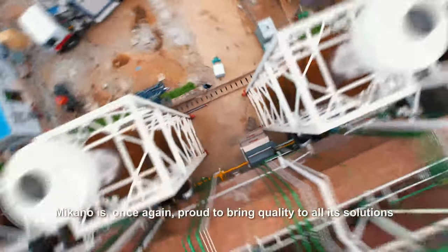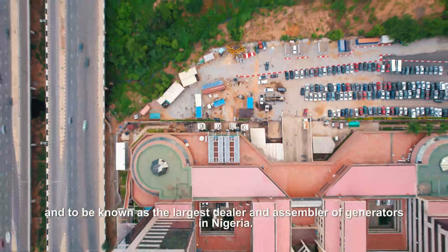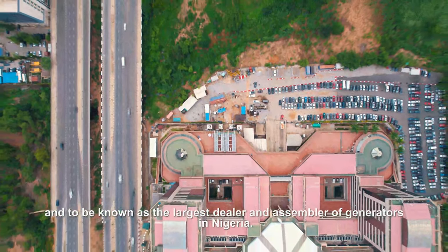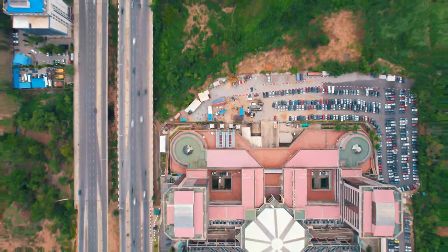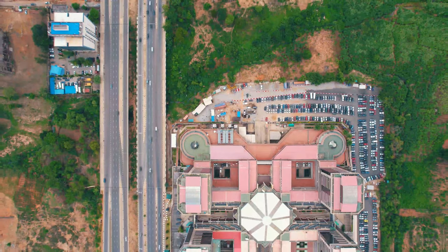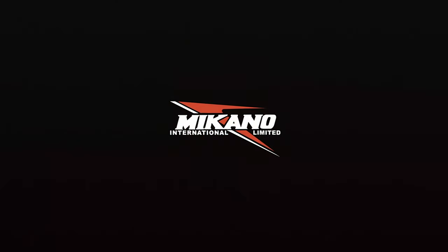Mikano is, once again, proud to bring quality to all its solutions and to be known as the largest dealer and assembler of generators in Nigeria. Mikano, beyond power generation.